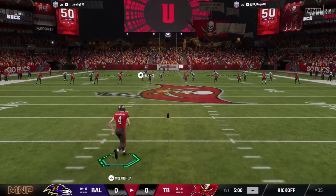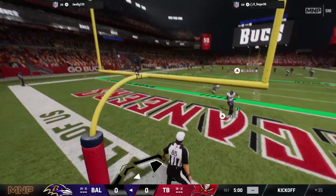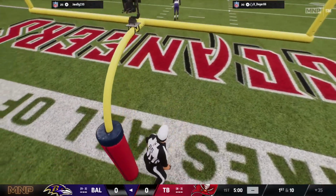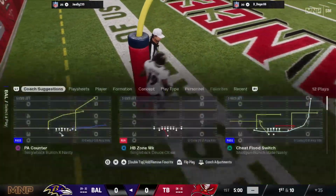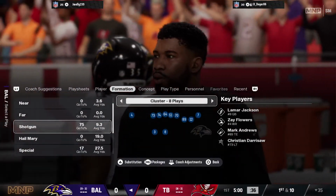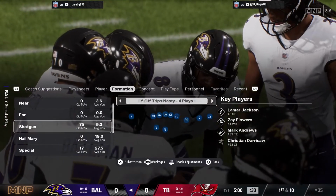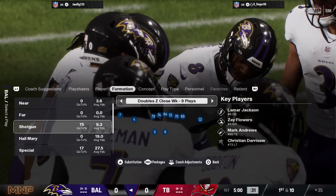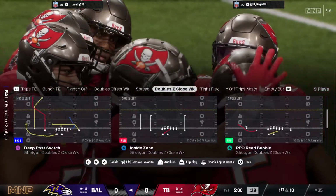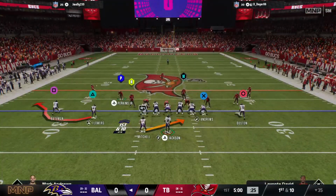Rollins teed up, Chase McLaughlin to do the honors. And Monday Night Primetime is underway. And this will be a touchback, so we're going to need our first snap to see the first action of this game. All right, let's get this show on the road. It is 1st and 10.